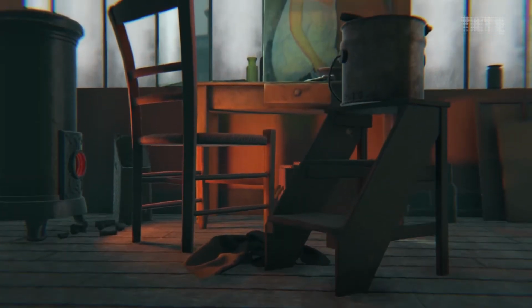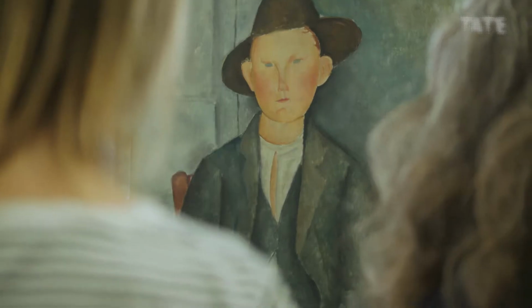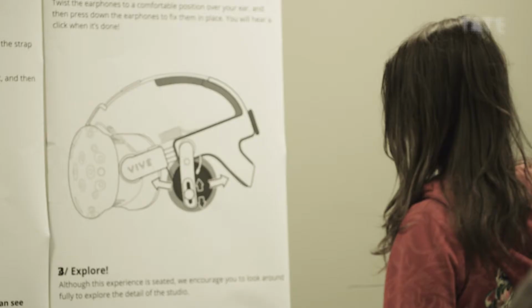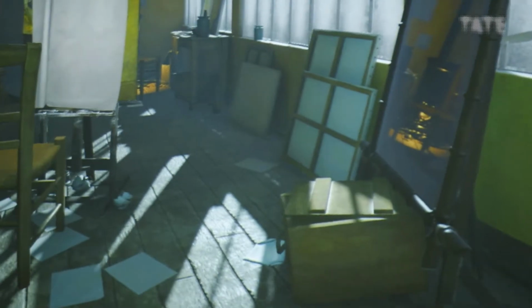The Modigliani retrospective here at Tate Modern takes you through the whole range of Modigliani's work. And when we go into the exhibition, we see paintings, we see sculpture, we see drawings by one of the most important artists of the 20th century. And yet, through the virtual reality, we start to get a real sense of environment.